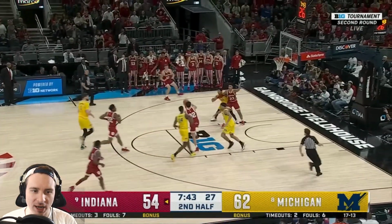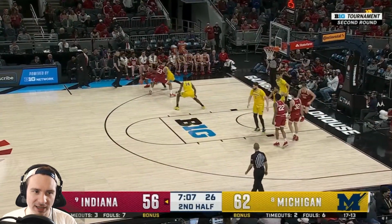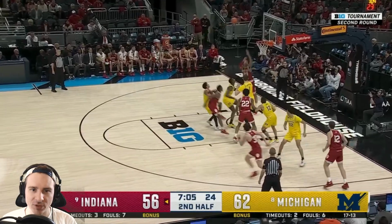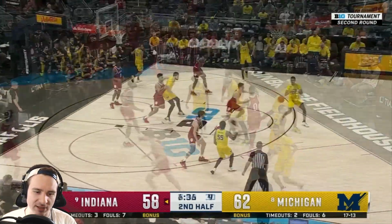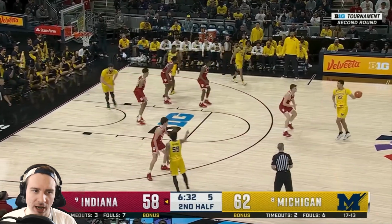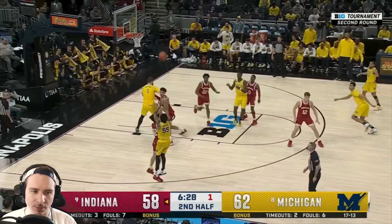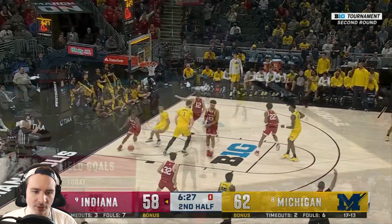Not sure what's going on in transition. Trayce Jackson-Davis gets the ball. Diabate can't block that one away. Here, another alley-oop. Trayce Jackson-Davis on the slam. 4-point lead now for the Wolverines. Here, late in the shot clock, Dickinson fell down. Might have been a foul on Trayce Jackson-Davis, but anyway, not able to hit that one.